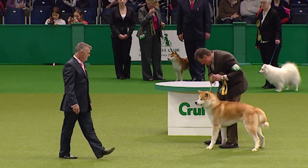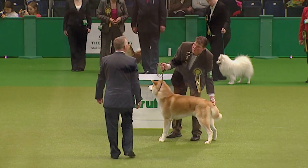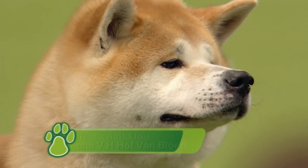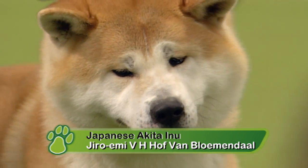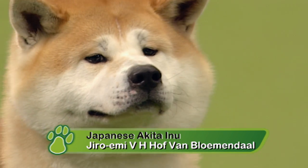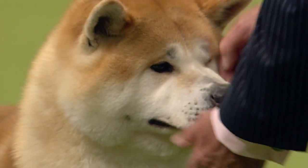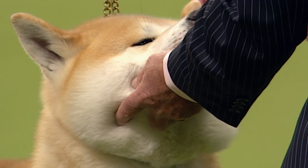A breed comparatively new to the United Kingdom is the Japanese Akita Inu. No CCs on offer here at Crufts. They were judged by Mrs. Burke, who had an entry of 25 from 24 dogs. The best of breed here, the dog, exhibit 9460.